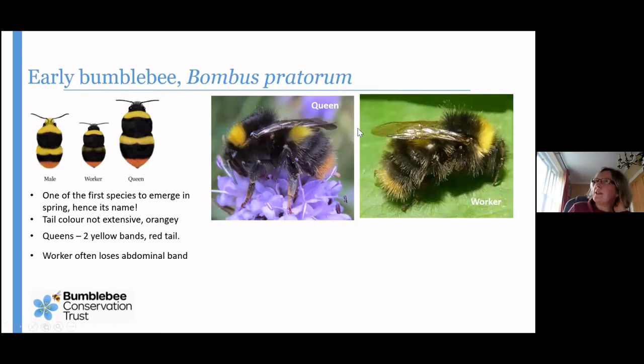But the workers are quite annoying and they're often misidentified, so often misidentified. They lack that second abdominal band, so they're slightly different to their mothers. Fluffy species, this one. And the little tip on the workers is often almost impossible to see, actually, in the field.